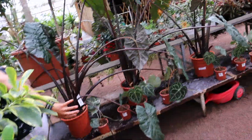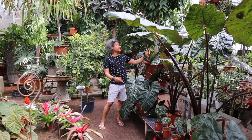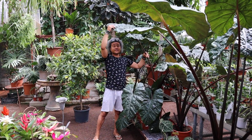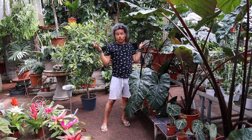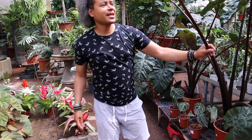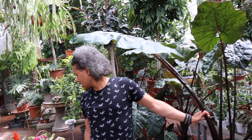And how much is that? There's no price on anything. No price. And then look here at these absolutely amazing alocasia plants here. Look at the size of these leaves. I mean, you need to have a lot of space in your apartment to be able to get a plant like this in. But look at the dark stems. They're absolutely gorgeous. I love that.